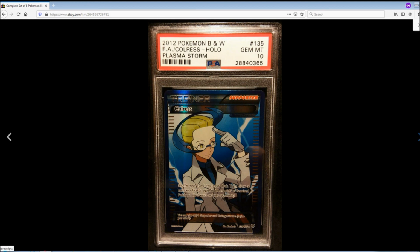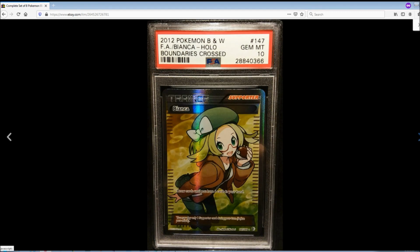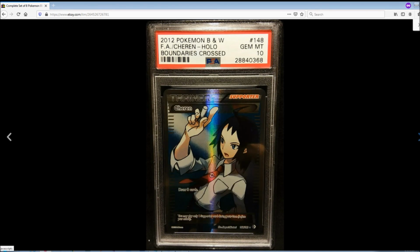This one doesn't sell for as much money as some of the other ones, but still a nice card. Bianca looking like she's going to eat an apple there, but really it's a Pokeball. This was one of my more favorite cards here of the set. All of these cards I bought raw, ungraded, and sent them off to PSA myself. Cheren. Cheren is Karen. That's another one of my favorite cards out of the set.